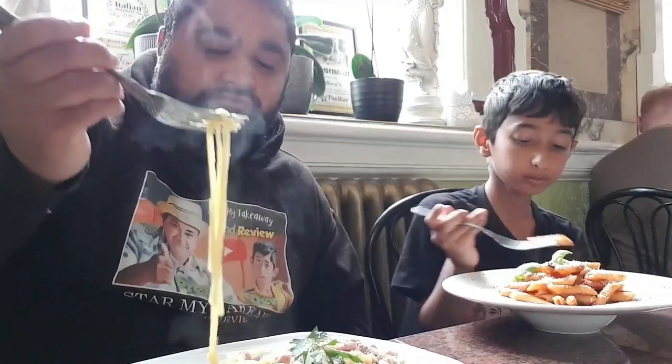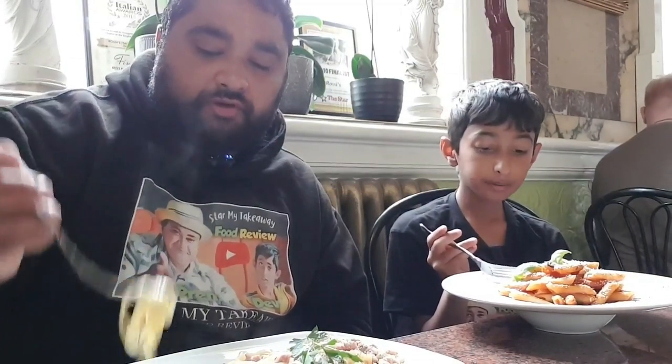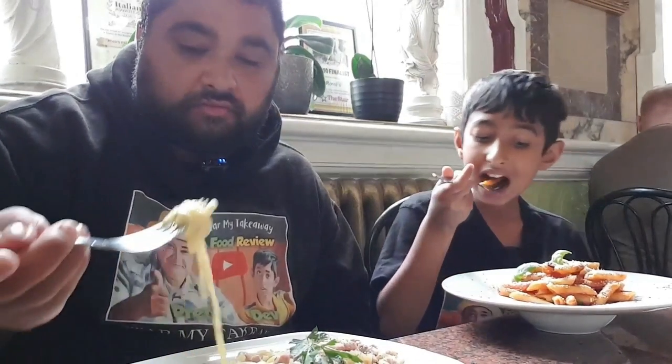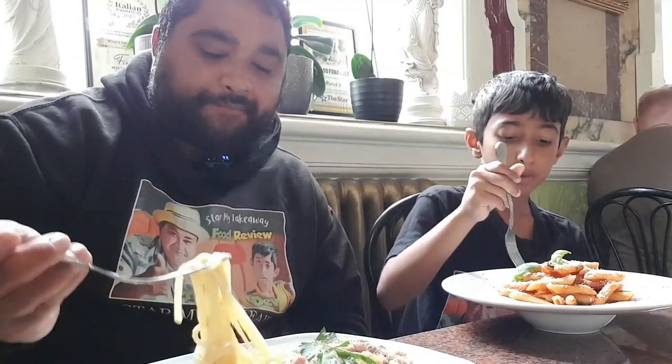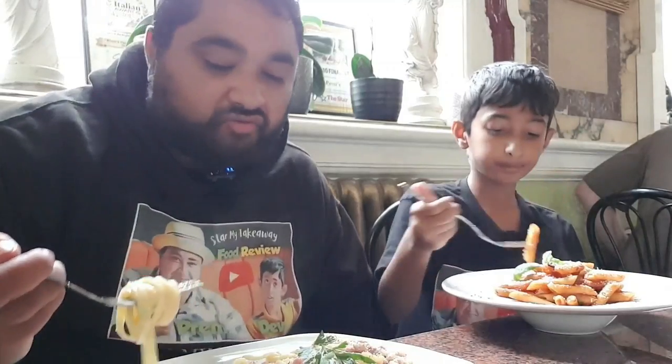The linguine pasta is really nice, not overcooked. Still got that bite, that nice texture. Pasta's decent. You can tell it's got the fresh egg yolk in the carbonara sauce. It's really nice. You can see how rich it is, and it's got the golden yolk colour in there as well. Really, really nice.